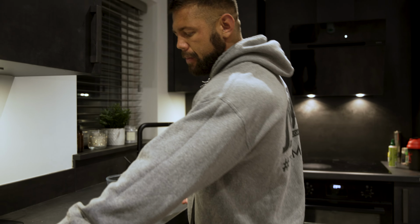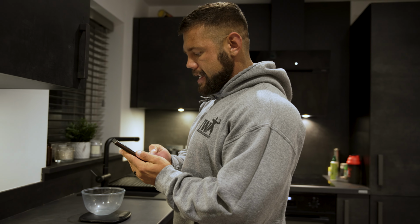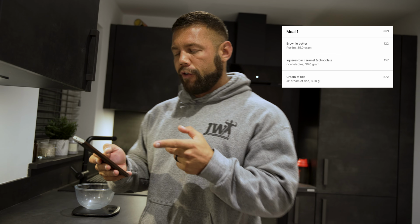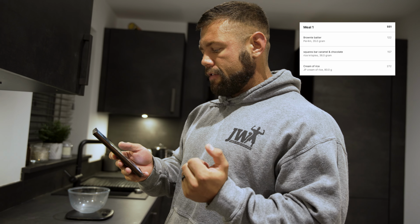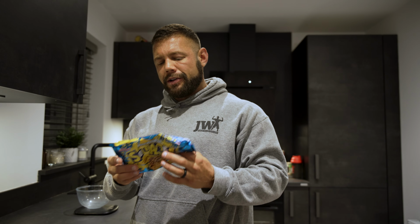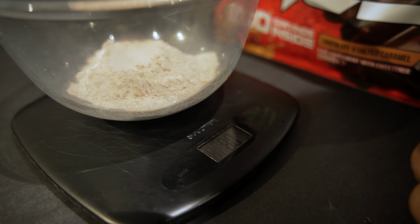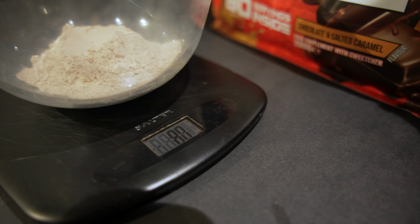I will bring up the calories in this now, so I'll put the calories on screen. It's 35 grams of Perform Whey protein, 80 grams of cream of rice, and a caramel squares bar. And that 1 gram is unacceptable. There we go. I'd rather be under than over.